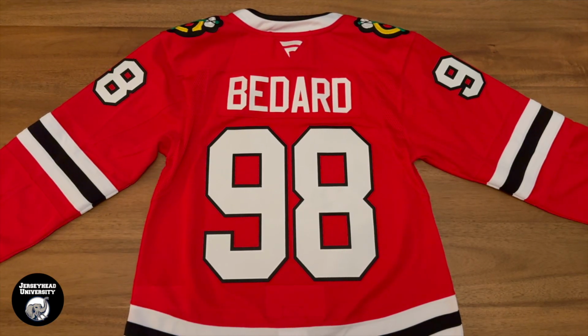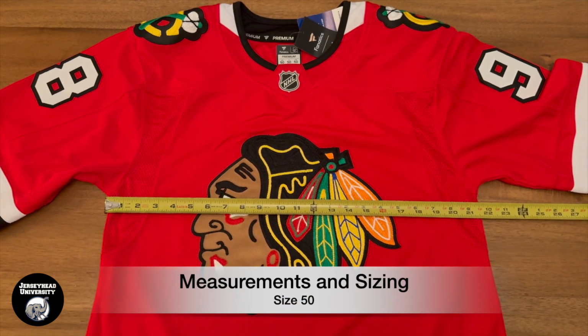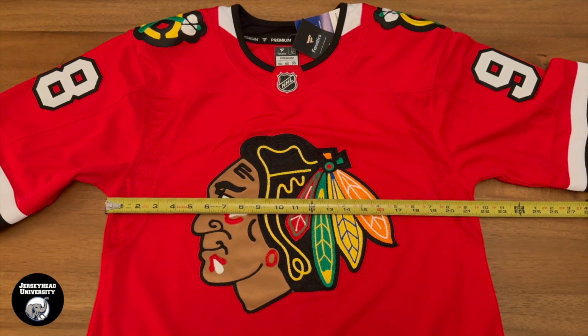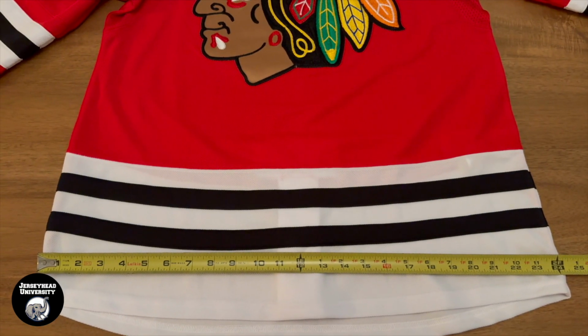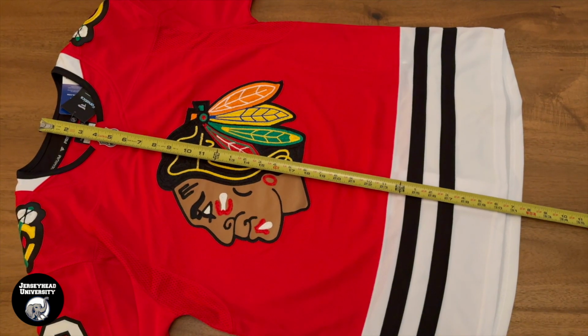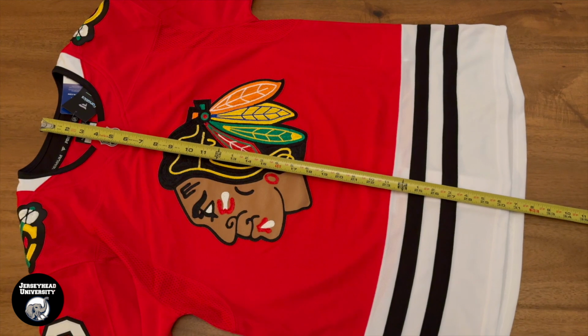Here's a quick look at the outer stitching for the fight strap. And there we go. That's the back of the jersey. In terms of sizing, this jersey is a size 50 and it measures roughly 21.5 inches from pit to pit. It will taper out a bit towards the bottom hem and goes up to 24 inches. The overall length is about 30.5 inches on the front side and 31.5 inches on the back side.